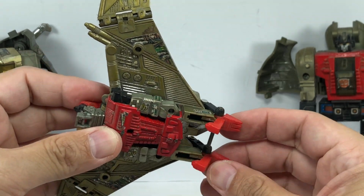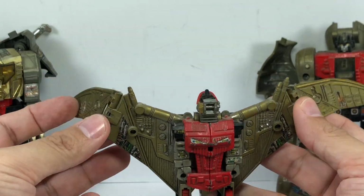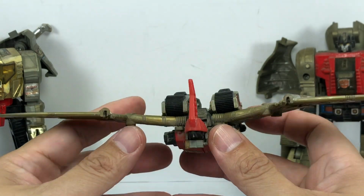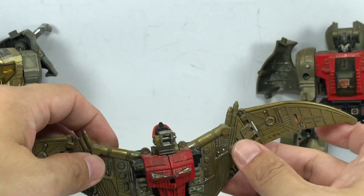There is Swoop, and as I mentioned, they have molded-in wheels, and would have been a vehicle of sorts or something, but that would have been his Dinobot mode. And they were fun to transform. They weren't as simplistic as the GoBots, but they were a little bit involved, but they were not too difficult to transform, as you can see right here.